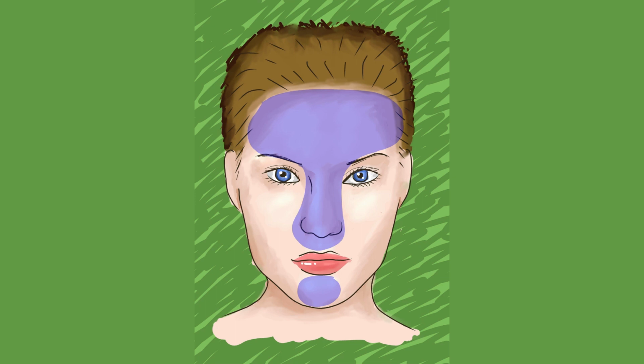The forehead, nose, and chin, collectively known as the T-zone, are notorious for being much oilier than the rest of the face. While this shine can be blotted away, excess grease can drive skin problems, including clogged pores and acne breakouts. But why is the T-zone so oily?